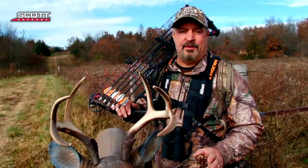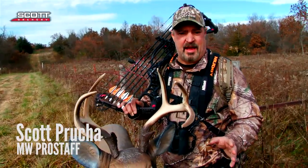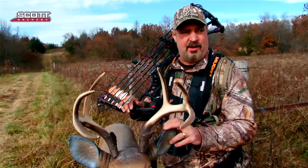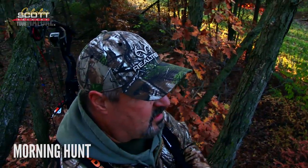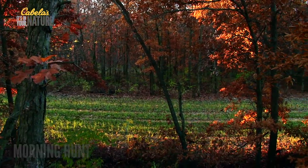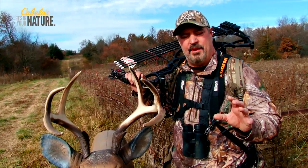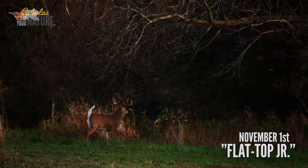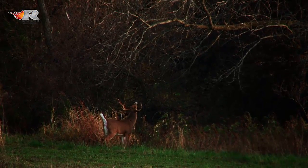We're heading out for our afternoon hunt here on November 7th in southern Iowa, and we often say this is one of the best days of the year to be in the woods. Well, we're a little bit unsure about that right now. We sat 4 hours up in the timber this morning and did not see a deer. This area where we're hunting tonight, there's a couple bucks that we know on the farm, Flip Flop and Flat Top Jr. It's actually the field where I was filming them this summer is right down below us.